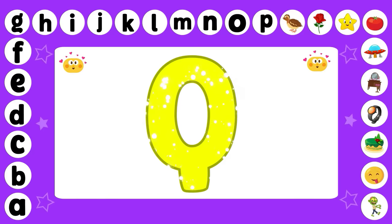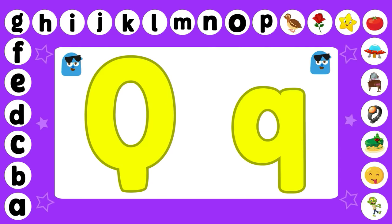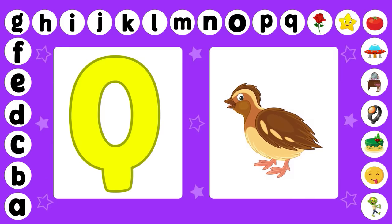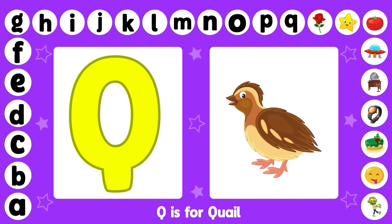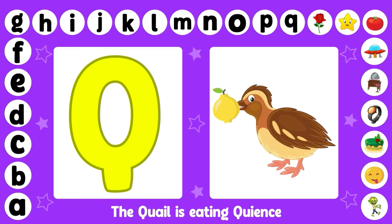This is Q. Q says qua, qua, qua, qua. Q is for quail. The quail is eating coins.